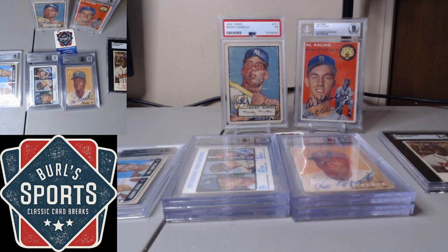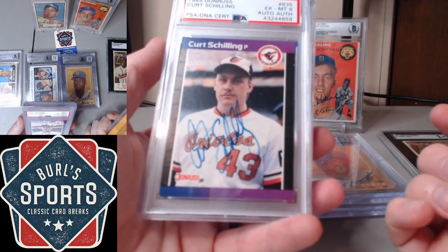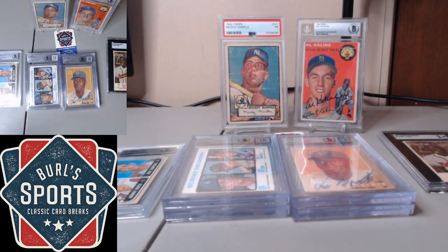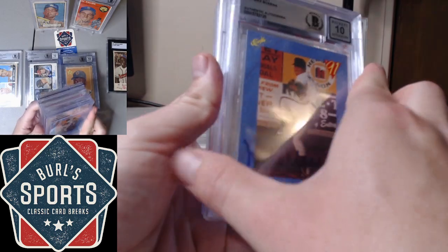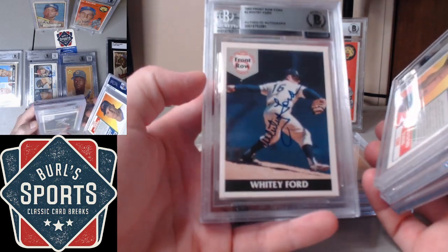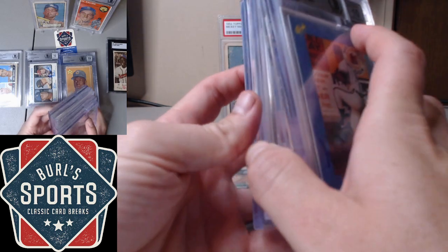A few more autographs to take a look at. Here's Sandy Alomar rookie. Schilling. Here's Moises Alou. Mike Mussina. A few of those, different cards. There's a Whitey Ford front row autograph. Luis Gonzalez.